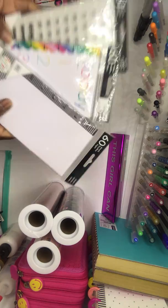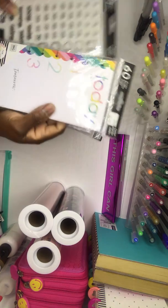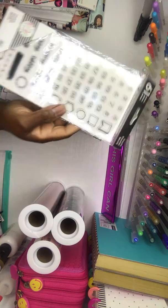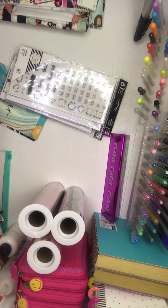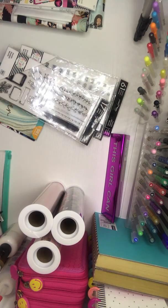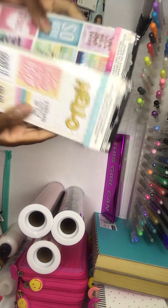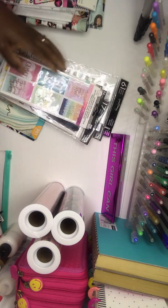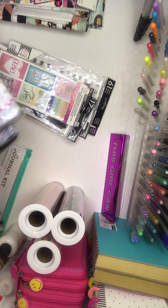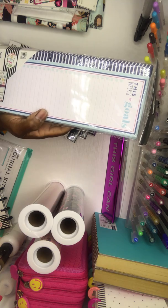Y'all, I just got a rant. Let me show this first, because I am so mad about it. The only reason I got this from Joann's, too. It was 25% off. And this guy. Stickers. They're old. And I thought I had one more of these. Yeah. This one and this one. The only reason I went. Oh, I forgot about this. And I got this. I thought that this was going to fit into my happy notes.